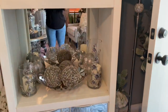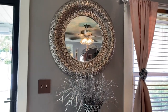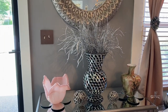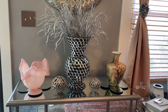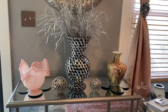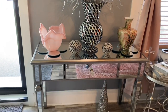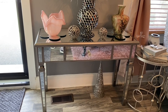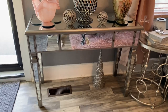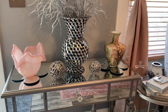Let me open the door up again so we can get some more light in here. This mirror I got from Burlington, and I thought I would put it on top of this table. It would give it a great look. And this vase I got from Goodwill for $25. I've never seen one like this. I looked at the bottom and it actually was handmade. And then I got the other vase that is the mauve color along with the bowl at Home Goods. And I love this table that I got at Wayfair, and you see the little Christmas tree on the bottom. It's blingy, so I just kept it underneath there after Christmas, and I absolutely love it.